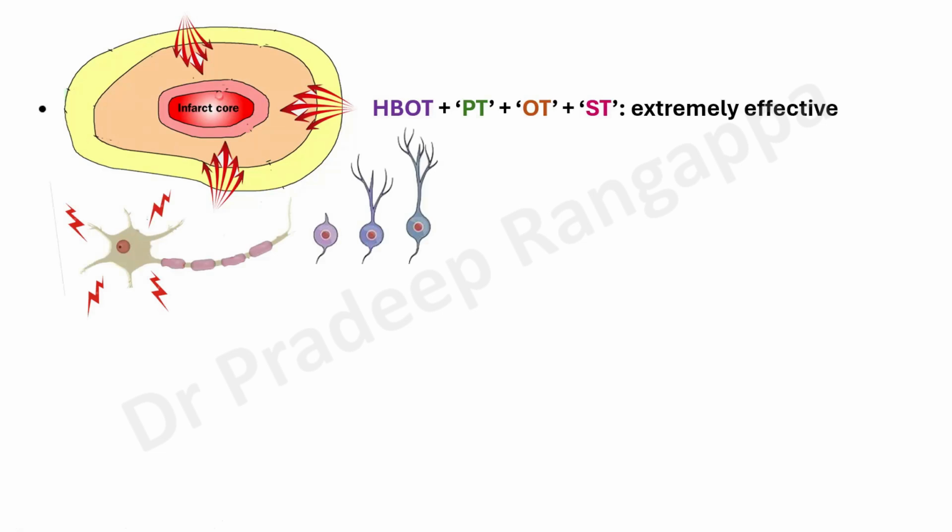So hyperbaric oxygen with physiotherapy, with occupational therapy, and with speech therapy has been shown to be extremely effective in some of the studies in stroke or where there is ischemic penumbra.